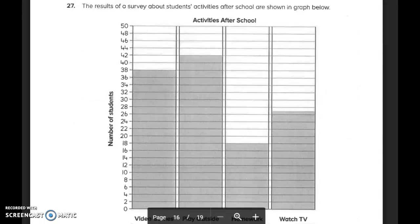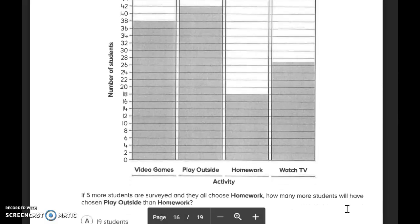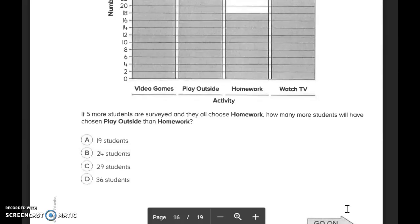Number 27. The results of a survey about students' activities after school are shown in the graph below. If more students are surveyed and they all choose homework, how many more students will have chosen play outside than homework? A, 19 students. B, 24 students. C, 29 students. D, 36 students.